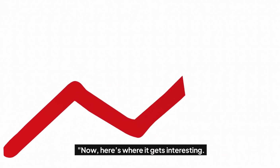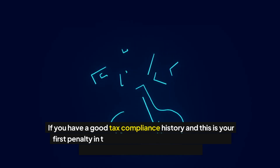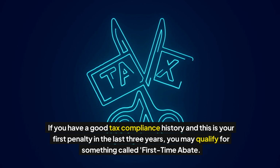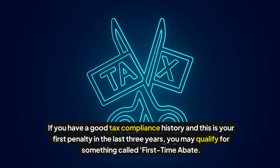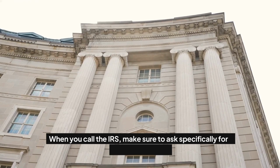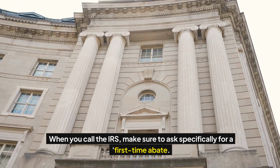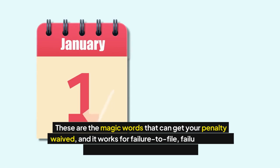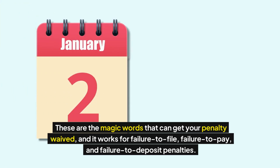Now, here's where it gets interesting. If you have a good tax compliance history, and this is your first penalty in the last 3 years, you may qualify for something called First-Time Abate. What does that mean? It's basically a free pass for first-timers or those who haven't had penalties in the last 3 years. When you call the IRS, make sure to ask specifically for a First-Time Abate.